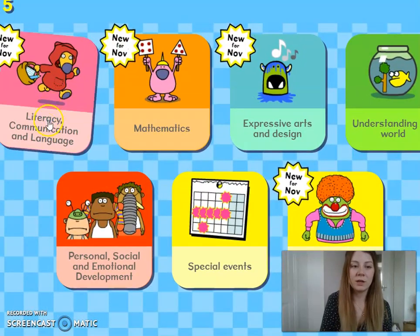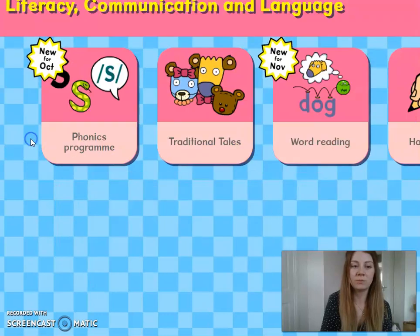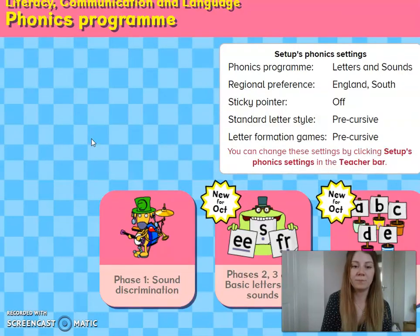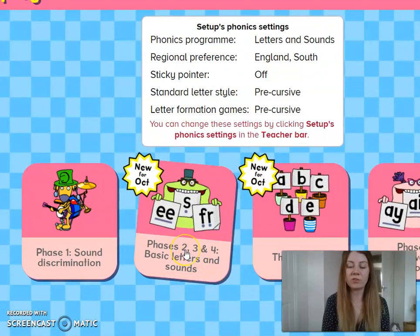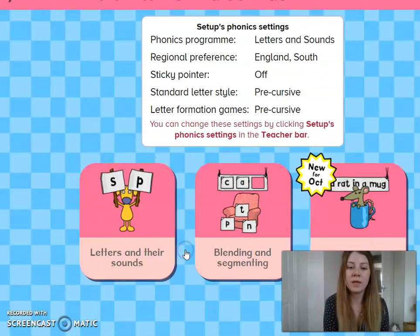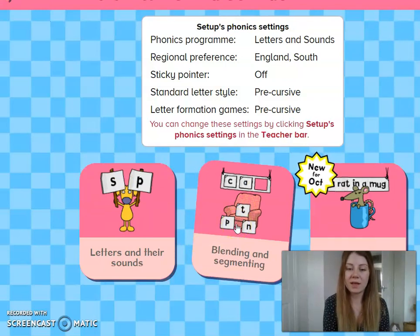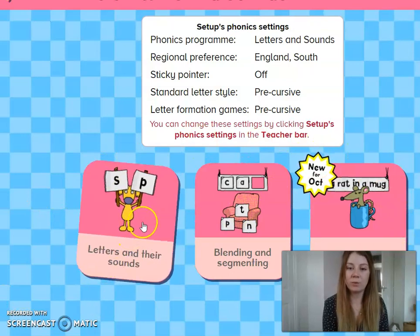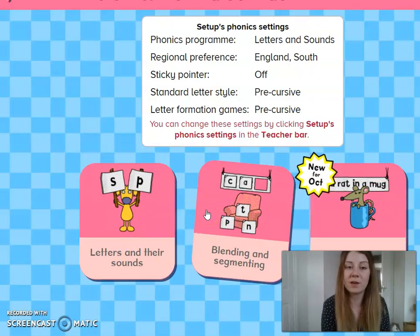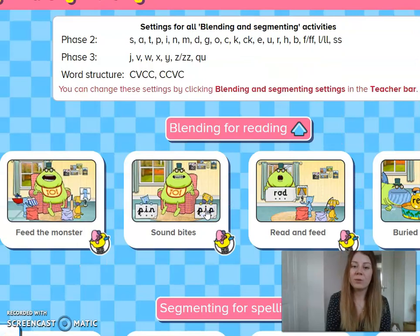Now you want to click on literacy, communication and language, and then there's a phonics program. Now if you look down here, it says phase 2, which is the phase that we are currently working on in school, and then you want to go on to blending and segmenting. Feel free though to look at all these other games because they are relevant and will be supportive to your child's reading and writing at the moment. Now within this section, you want to look for blending for reading activities, and what we are looking for is this game here that's called Read and Feed.